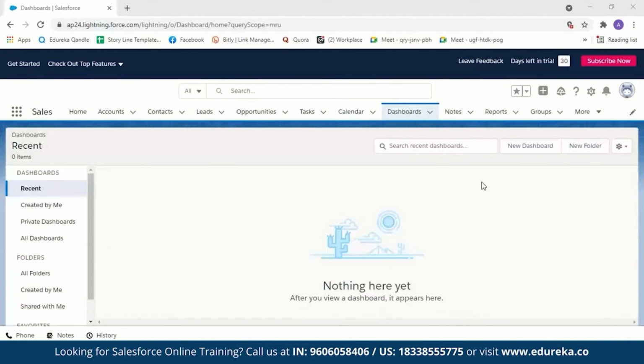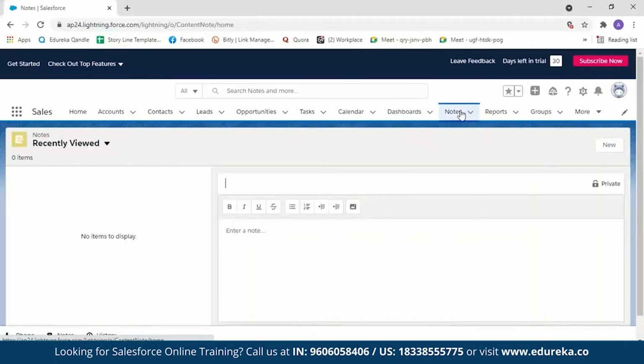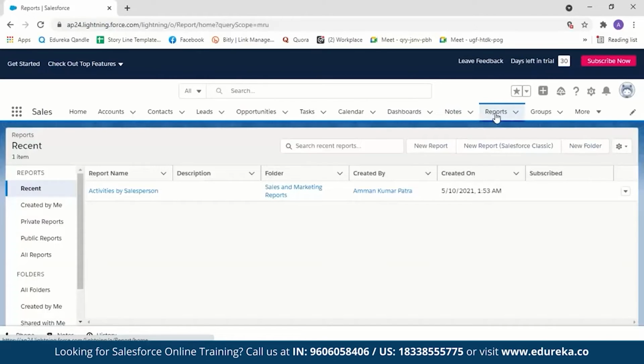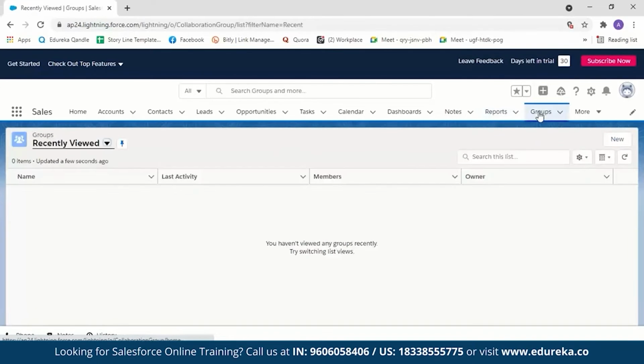Next you have Salesforce dashboard, which will allow you to present multiple reports side by side so you can compare them. Now if you want to take down any notes while talking to any customer, you can write it over here. Next we have reports. Now reports are used to generate data and display the data in the form of rows and columns with rule criteria. Next is group. Groups are nothing but a set of users. So if a company has many sales teams, each team can create a group and communicate among themselves.